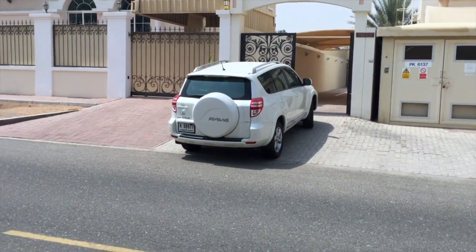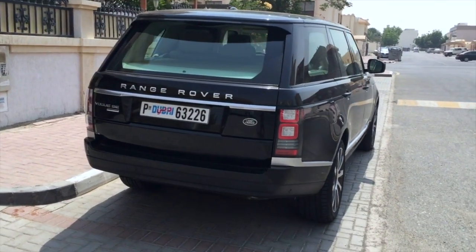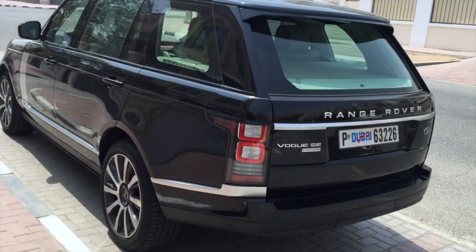Right, this is it. This is the car we've been driving the last 3 years. The big one. Oh no, wait, hang on. This isn't it. Right, this is the Range Rover Vogue supercharged long wheelbase. The big dog, the big kahuna, the most expensive Land Rover out there. And I haven't driven it. Time to fix that, I think.